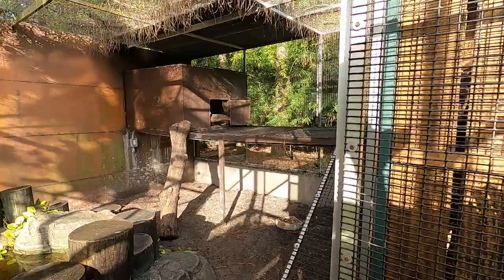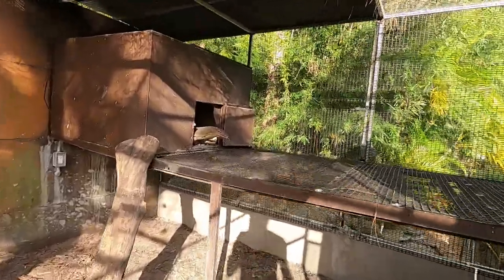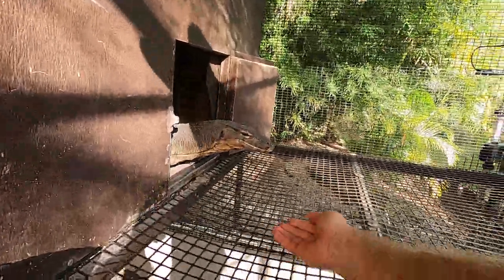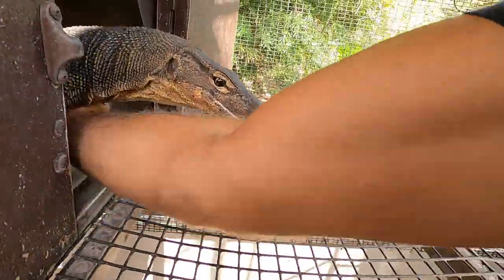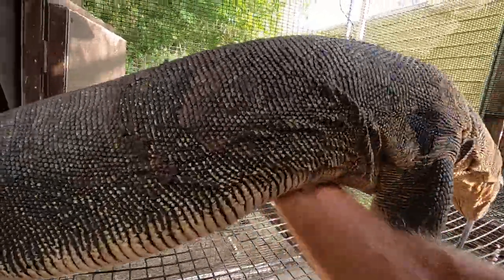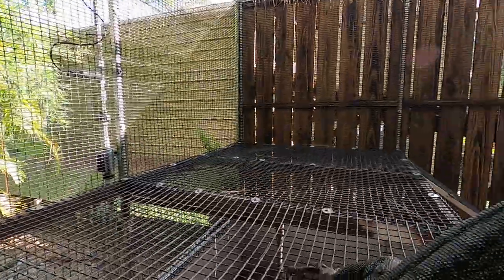Slinky, come on, buddy, I got something for you. Come here, you're gonna come for a walk. Come on, bud, do you wanna come for a walk? Come on, come here. I got fish, you smell the fish? Yeah, come on. Come on, Bubba. Oh, there he is. That's my boy. That is my handsome man. Come on. Oh, he's just gonna be stuck, isn't he?